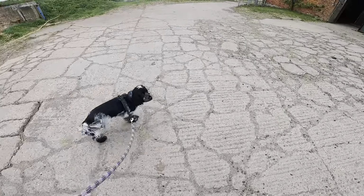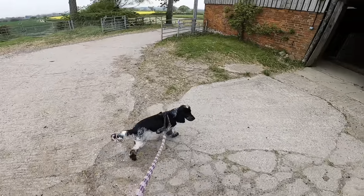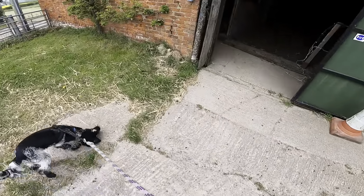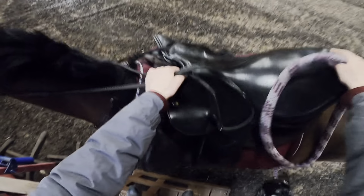This is always really fun, trying to manage to get on with him, trotting him out, and then Seren. Park up, Seren. Park up. Good girl. Don't go behind a bum, Django. Up.